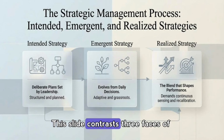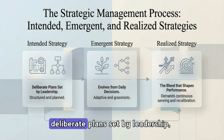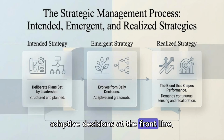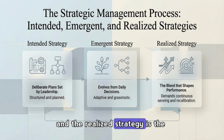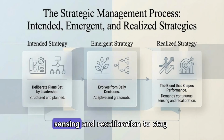This slide contrasts three phases of strategy: intended, emergent, and realized. Intended strategies are deliberate plans set by leadership. Emergent strategies grow from daily, adaptive decisions at the front line. And the realized strategy is the blend that actually shapes performance, requiring continuous sensing and recalibration to stay effective in changing markets.